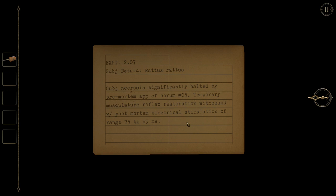Experiment 2.7, subject beta 4, radis radis. Subject necrosis significantly halted by pre-mortem application of serum number 5. Temporary musculature reflex restoration witnessed with post-mortem electrical stimulation of range 75 to 85 milliamps.